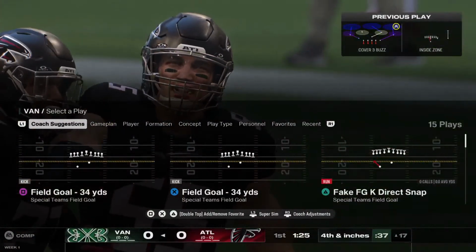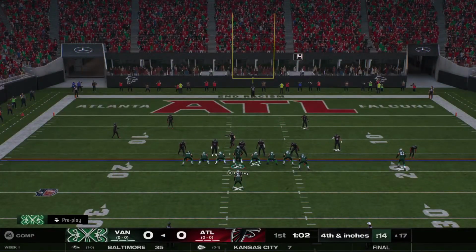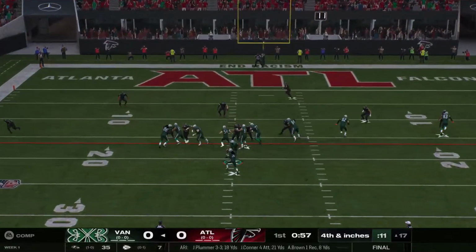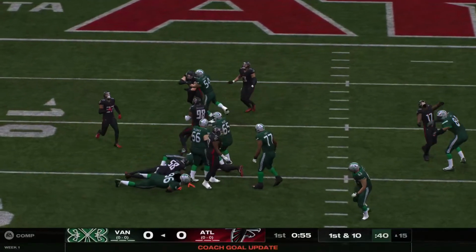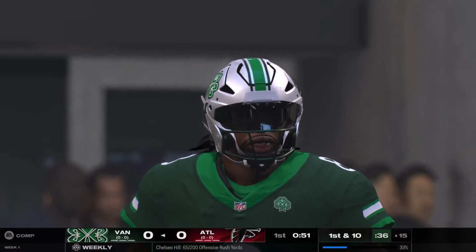Woo, we going for it. By maybe a foot, maybe. Call it 4th. We going for it. It's 4th and inches. They're running. Tomlinson. And he gets the 1st down! Let's go, let's go.